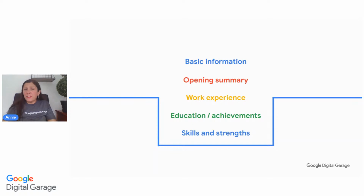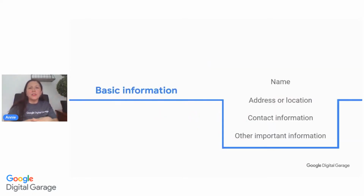With, on average, 50 CVs for any position that somebody might need to read, and it can be much higher than that, we need to now think about how to make these steps work for us. So basic information. Now, this is where we really want to put it at the very top of our CV. Now, we don't want to really include marital status. We don't want anything that's going to take up more room than is necessary.